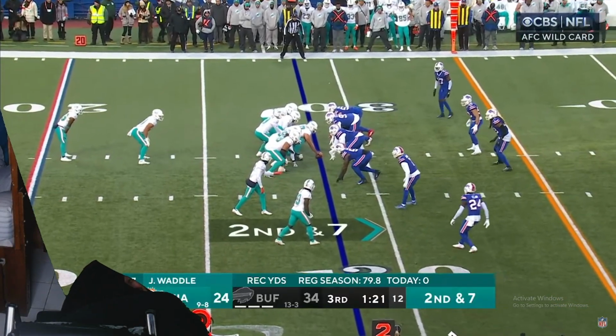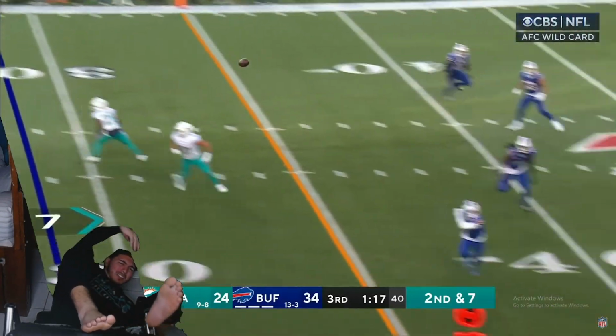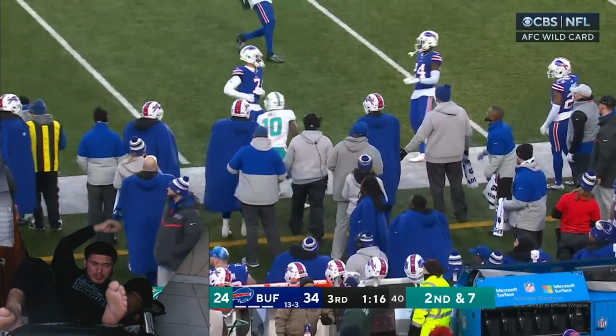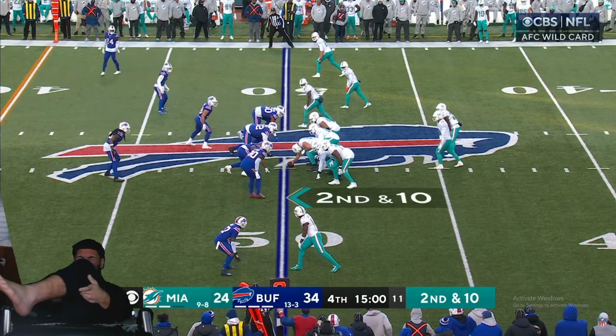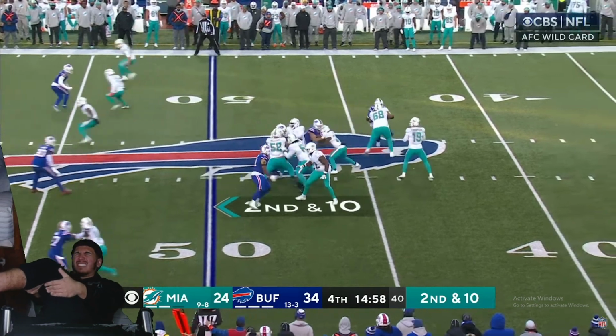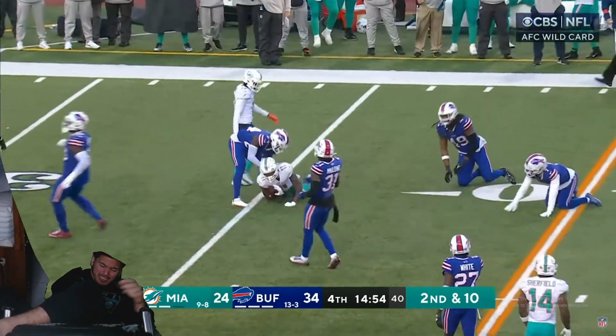Second and seven. Extra help in the backfield. They're still going to go up top. There's Thompson's throw. Well executed that time, Tony. That's Hill with the catch in the first. Start the fourth with a second and 10 for the Dolphins. 10 down. And they pick up 14.